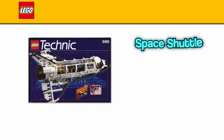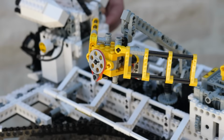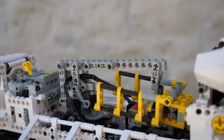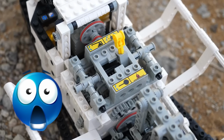Now, about that space shuttle I mentioned before, it's sick. Like really sick. Since it's in the Technic theme, of course it has some incredible functionality, and after hearing about it, you're gonna think I'm crazy for saying that they're not even the best part. It works very closely to how a real NASA rocket did back in the 90s. So back then, this was probably the craziest LEGO set ever.